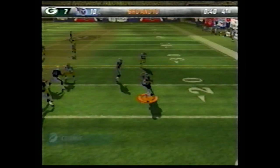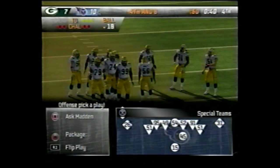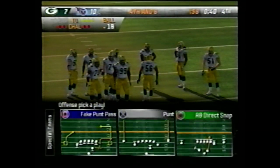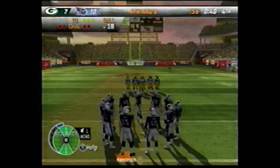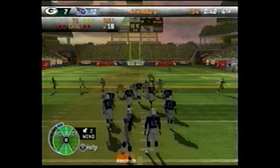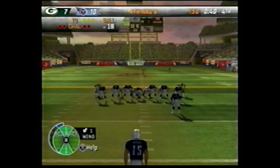Off to the back. Harris comes up to make the play at the 18. Now, a smart coach would punt the ball here. Woodson is the deep return man.